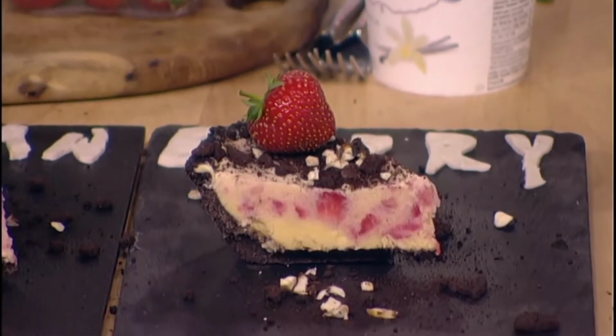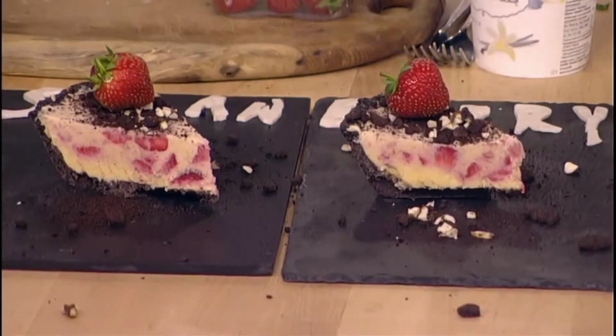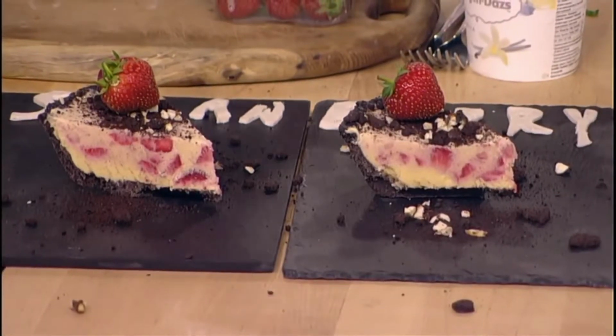So we're going to put our little strawberry on top, add our final decoration. Beautiful. Now, can you see what that spells out? Strawberry. I took the cream from the inside of the cookie, and I rolled it out just like you would dough, and then I just cut it out with a knife. Clever. Nothing's wasted. It's also the best part, and it's edible.